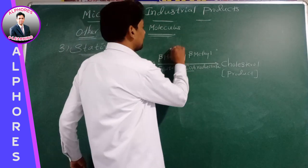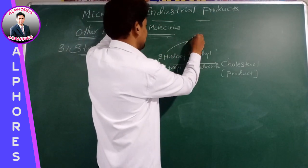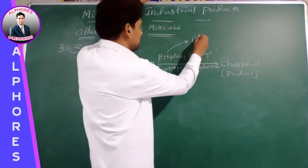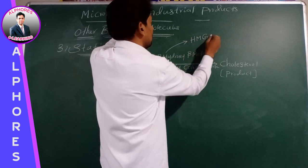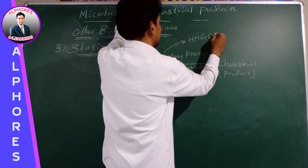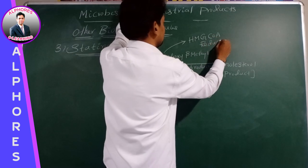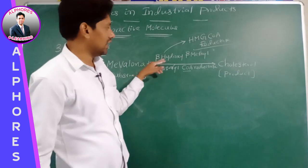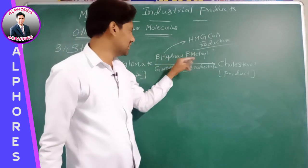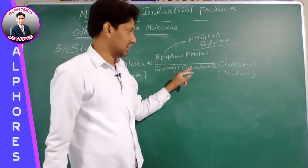What is the shortcut of this enzyme? Beta hydroxy, beta methyl, glutaryl coenzyme A reductase. This is the shortcut of the enzyme. There is beta hydroxy, beta methyl, glutaryl coenzyme A reductase.